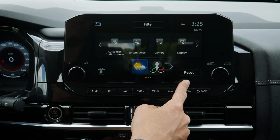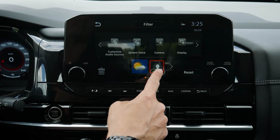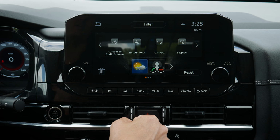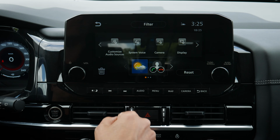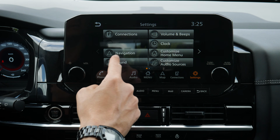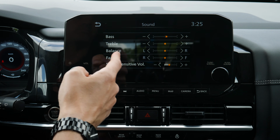You can also just reset. So if you've done too many things to it, you can reset, bring it back to that default screen there instead. And you can just do a drag and drop around in order to move things, or drag from the top and drop down there instead. Pretty neat. And then some sound settings. So treble, mid-range, bass. These are pretty decent.